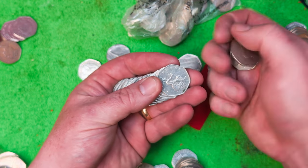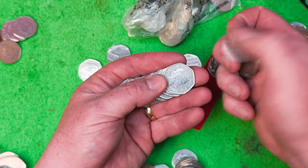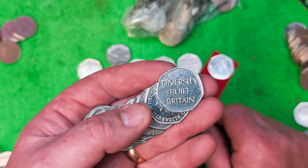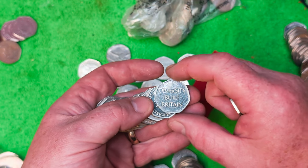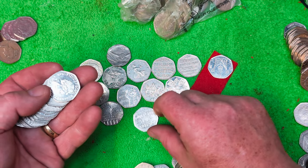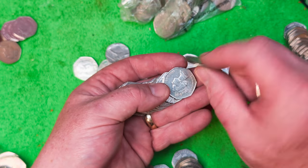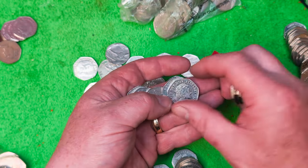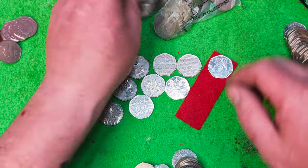Come on, right. Britannia. No. Britannia. 2020. Ooh, diversity. Diversity built Britain. There we go, another find. Diversity built Britain. It certainly did. That's a 2020 shield. Okay, that's 12 shield. 19. Britannia was more 19 there. 12. 19. Let down. Three bags left, folks.